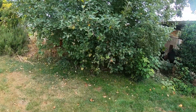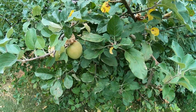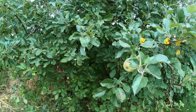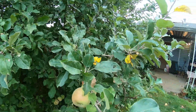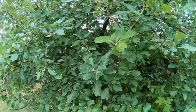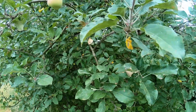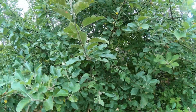Fuji tree, those will pick in about 3 weeks. We squeeze them for cider and they make the best cider. There's not as many. We may not end up squeezing them. There's not as many this year. Last year the tree was loaded. This year not so much.